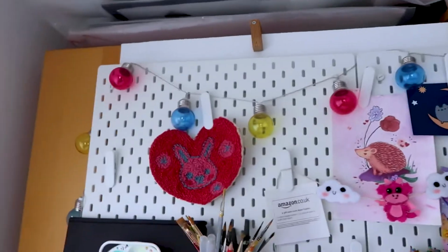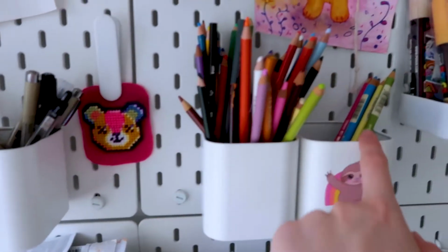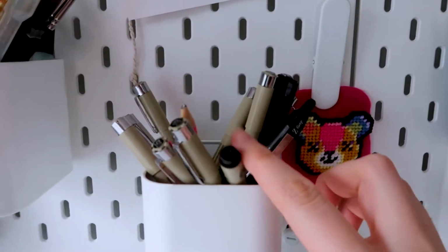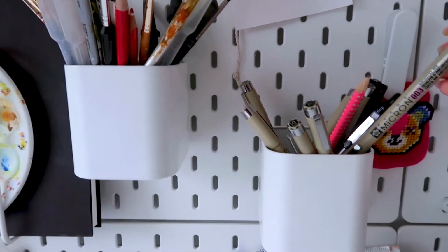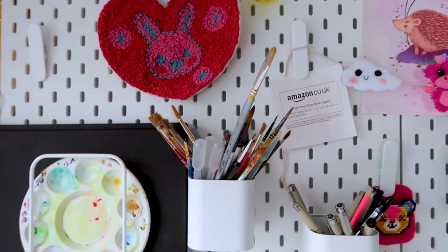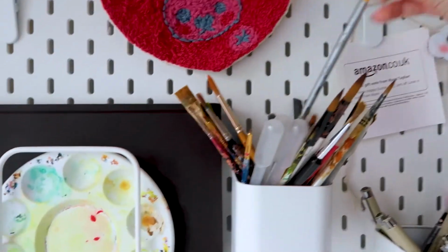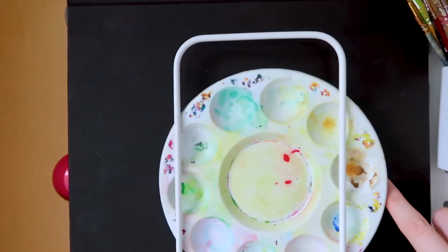Got some little fairy lights up, and then my coloured pencils. So these are my Prismacolor ones, and these are just like other coloured pencils. Fine liners in here. These ones are all Microns. Then a whole selection of paintbrushes. So many of my paintbrushes are kind of ruined and torn up because painting on denim really does damage your paintbrushes. Then my sketchbook, my current one anyway.